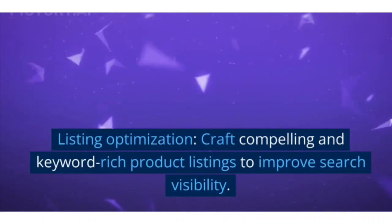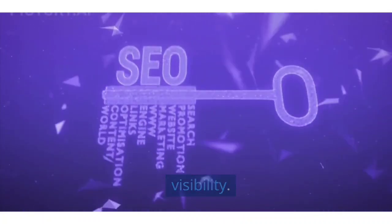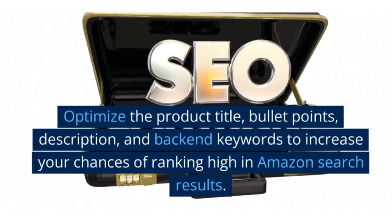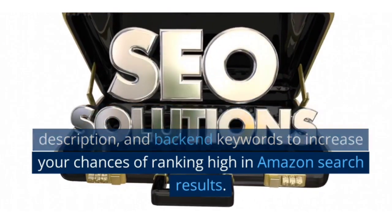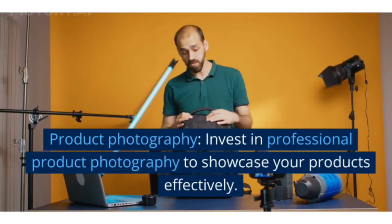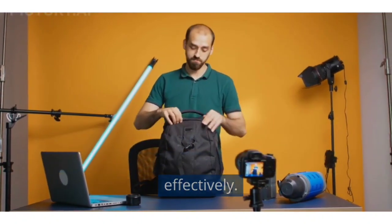Listing optimization. Craft compelling and keyword-rich product listings to improve search visibility. Optimize the product title, bullet points, description, and back-end keywords to increase your chances of ranking high in Amazon search results. Product photography. Invest in professional product photography to showcase your products effectively.